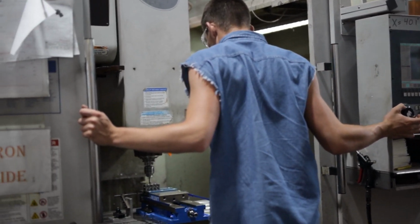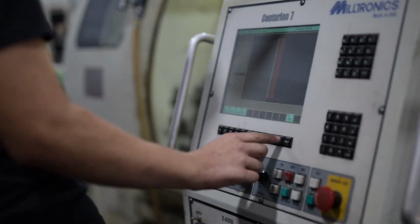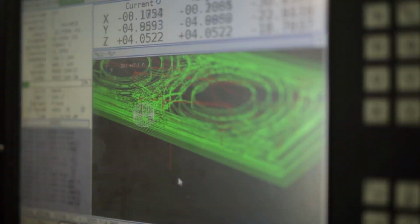We continue to use Milltronics because of the service that we've gotten over the last 20-plus years of buying them. It's their willingness to work with you, and their service from Advanced Machine is unmatched. They've always treated us right, and how user-friendly the interface is compared to any other machine manufacturer.